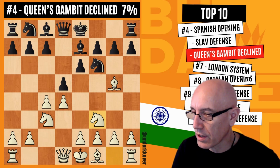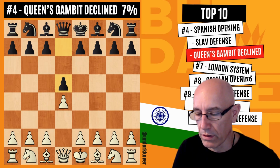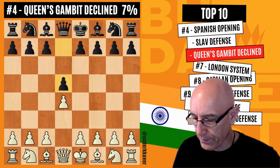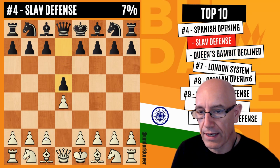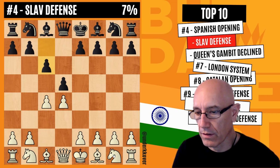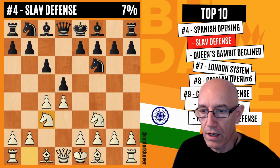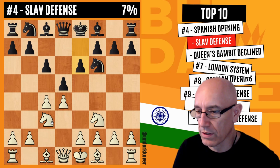Let's move on to the other three openings that were in number four. I forgot to tell that three were tied again, and the other one is the Slav defense. The Slav defense starts with the Queen's Gambit and it's declined with the move c6. Then White can keep on playing, and then we can decide if we take playing an open Slav or if we protect playing the closed Slav or semi-Slav approach.